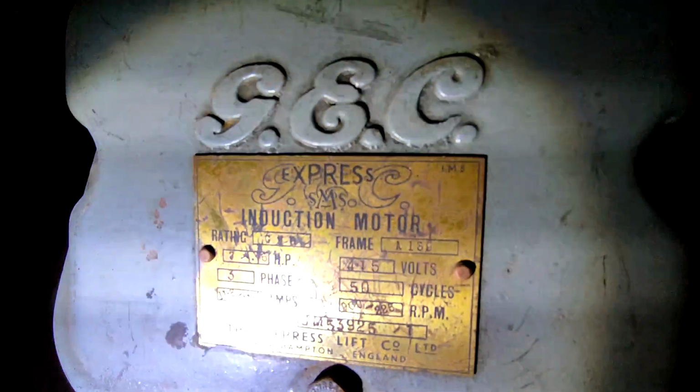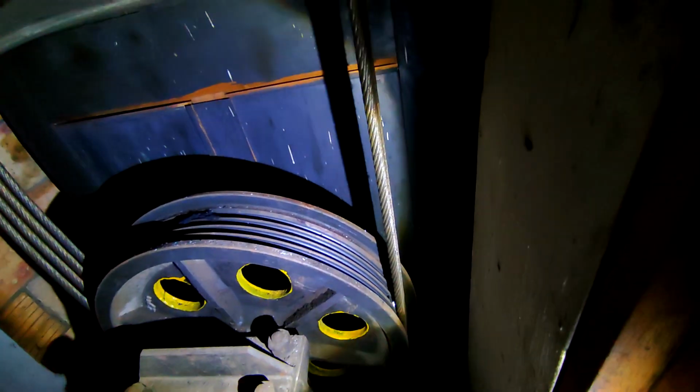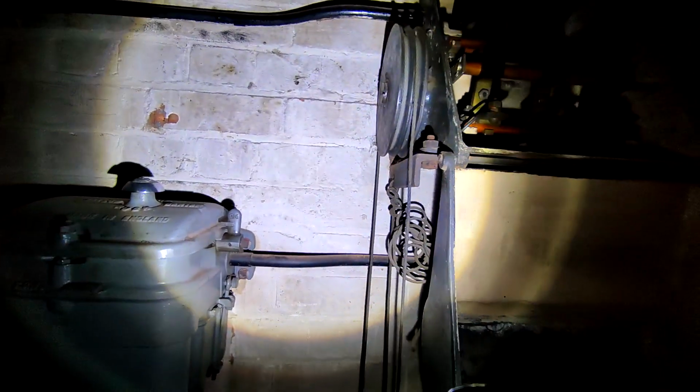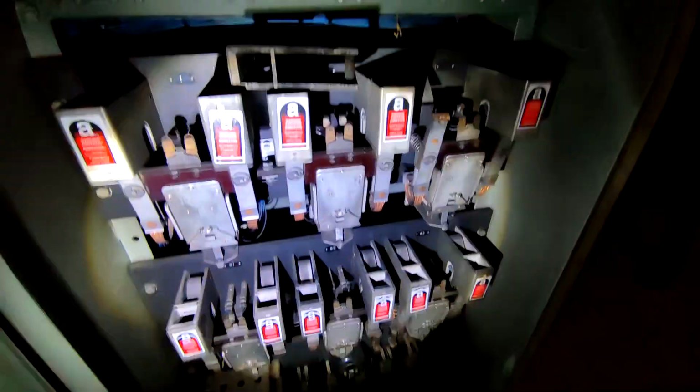So this here is a GC motor, express induction motor. That there takes you into the lift pit. There's your lift wheel in your pit. There's your lift behind. Let's see. No, it's off somewhere. A lot of asbestos there. Tasty. A lot of asbestos on this thing.